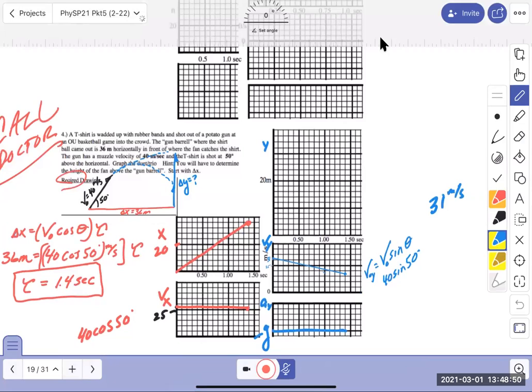Meters per second. And then the slope was negative 10. And it went on for 1.4 seconds. So if I drop negative 10 meters per second for 1.4 seconds, negative 10 times 1.4 is negative 14. So I know I dropped 14 meters per second. I was at 31, and 31 minus 14 is 17.